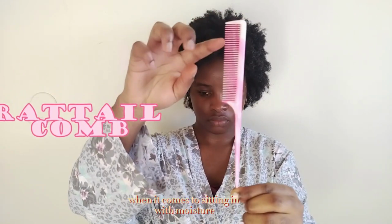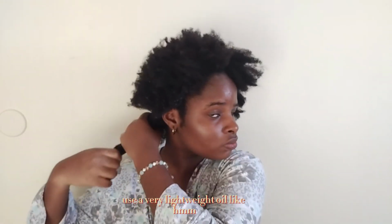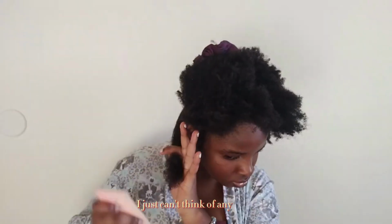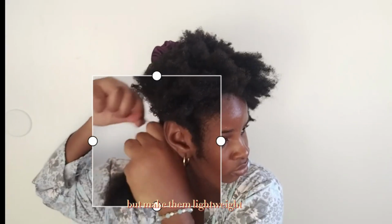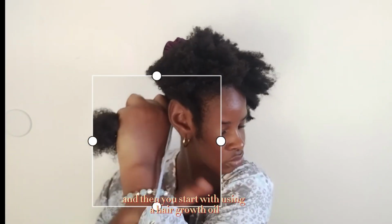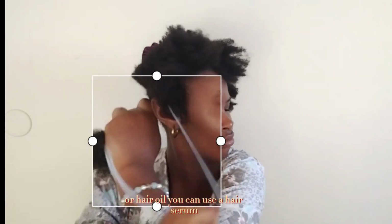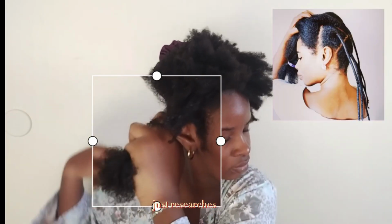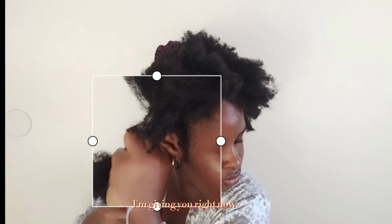When it comes to sealing in moisture, use a very lightweight oil. There are so many oils that are lightweight, I just can't think of any. You can also try making your own hair growth oils, but make them lightweight. And then instead of using a hair growth oil or a hair oil, you can use a hair serum. There are so many serums out there on the market. Just research it and do what you want to do with the information I'm giving you right now.